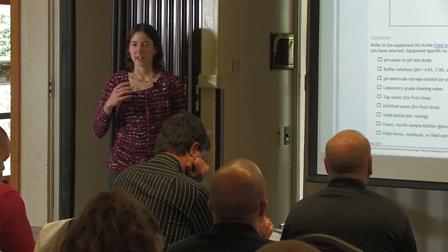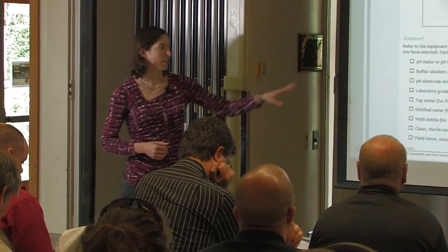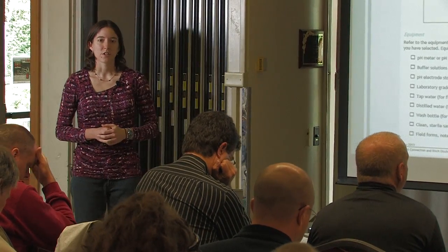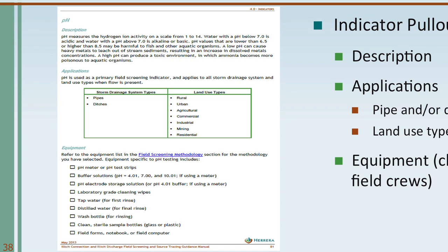And the reason why we did that is we didn't want to list every type of equipment under each of the indicators. So make sure you take a look at the methodology you're using and also the particular indicator you're using. And there are things here listed like pH meter or pH test strips, so we kept that flexible depending on which route your jurisdiction wants to go, which type of equipment you select.